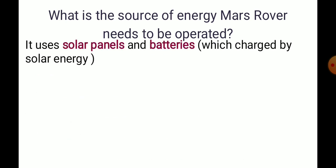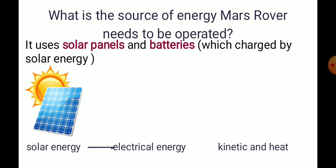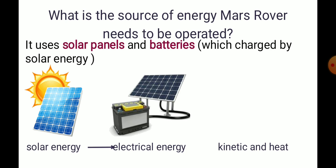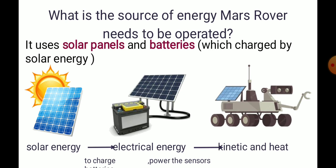It uses solar panels and batteries which are charged by solar energy. So these are solar panels and we can get the solar energy from the sun. After that, the solar panels change the solar energy into electrical energy to charge. After that, the electrical energy changes into kinetic energy in the Mars rover.